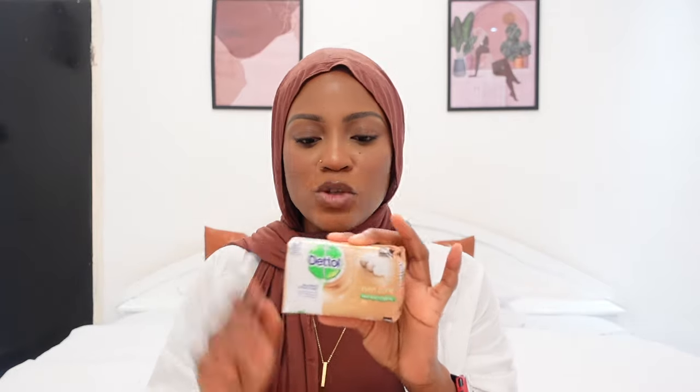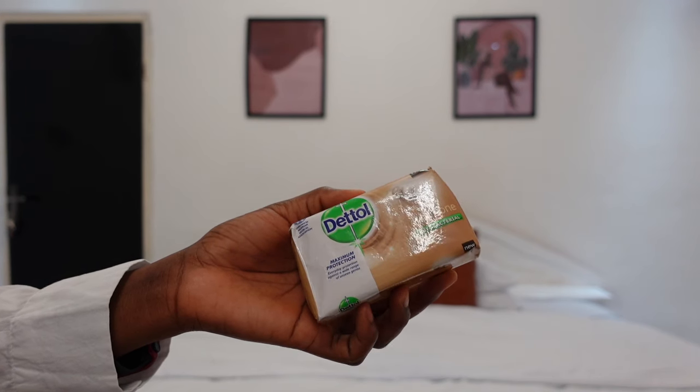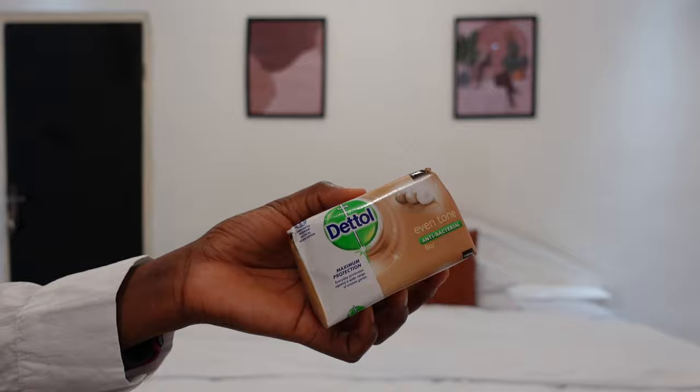I like to pre-cleanse my skin and I like to go in with a bar soap, like a cake soap. These are currently my favorite ones and this is what I'm using at this point in time. It's called the Dettol Even Tone Soap. This is antiseptic and antibacterial soap, so it just cleans your body thoroughly. It takes off the sweat, the sunscreen, the excess oils and stuff like that. It's really amazing and I really like it because it's even tone. It's going to help with evening out your skin tone. And I also like it because it's antiseptic. It's going to kill off any germs that you have on your body, so that is great.